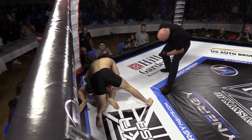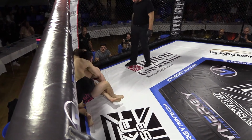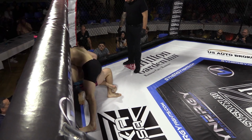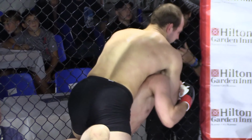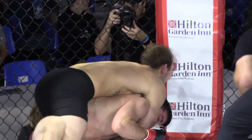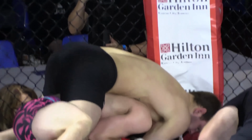Almost a side saddle here from Connor Penka, but Ethan Karsten doing a good job avoiding the leg entanglements there to force one of his own. It's like Karsten just got the better of that whizzer and was able to take the back and maybe take the neck. Connor Penka's shoulders are up against the cage, though. If he can start to flatten his back out here, he has potentially a chance to stay safe.